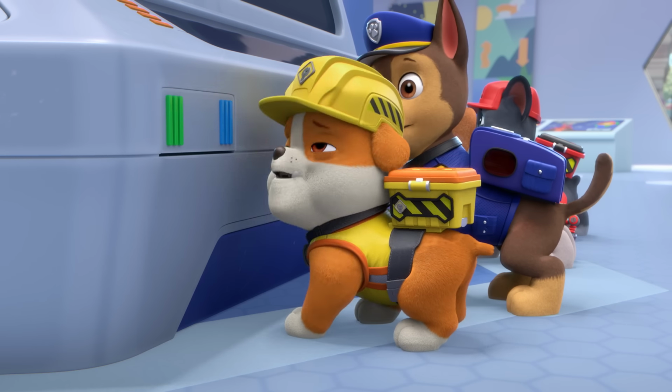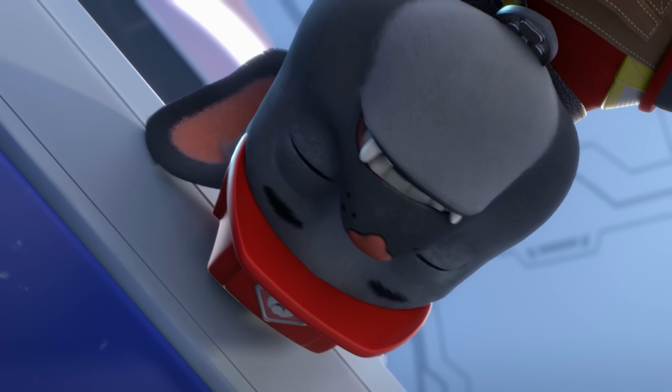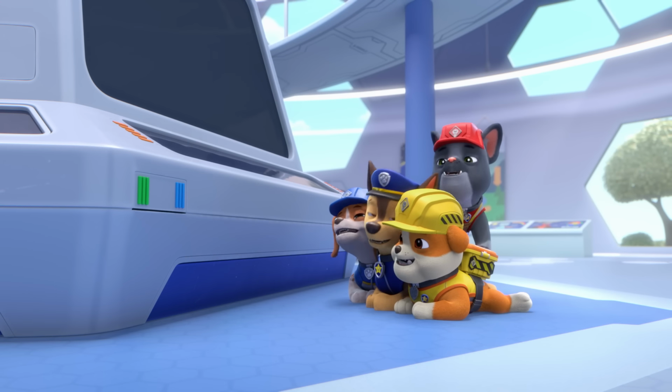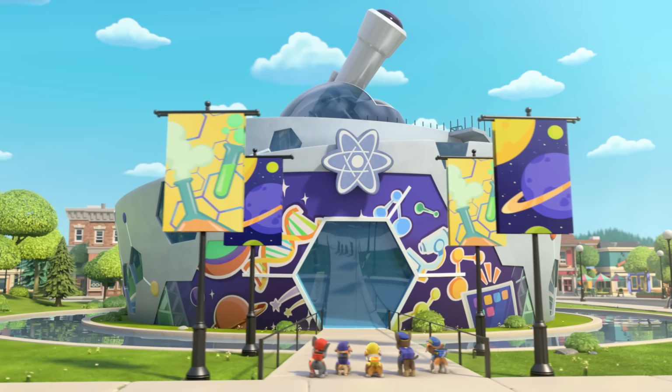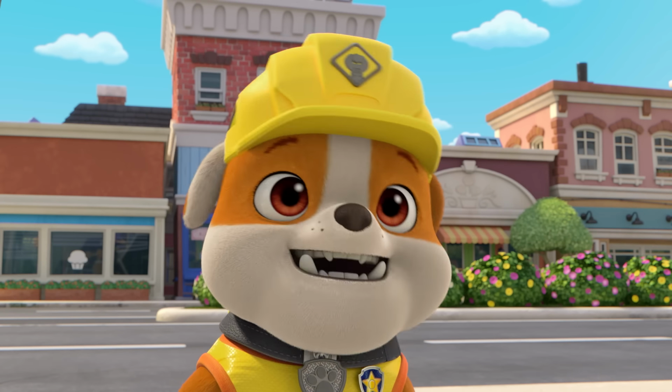One, two, three, push! There. One science center, done, done, did it.